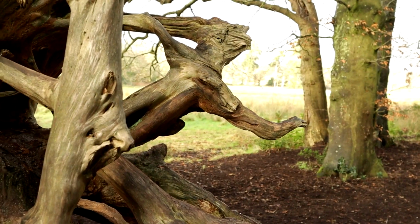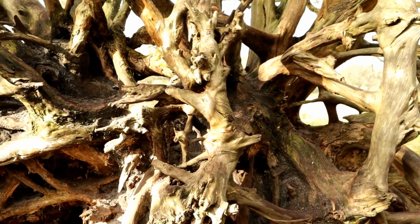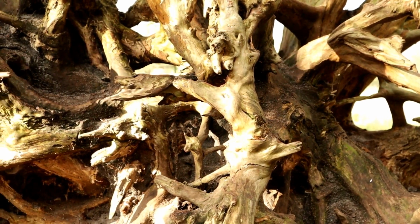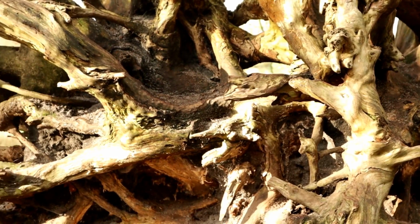The choice of moving to the main park was a lot better option, as this offered a lot more opportunities for me. There's all kinds of things here. This uprooted tree, lots of abstract shots there with the roots exposing themselves.